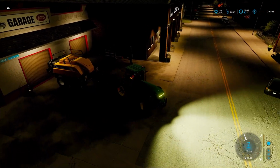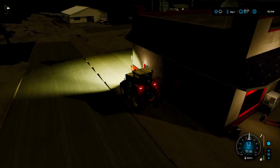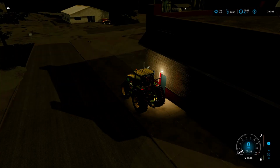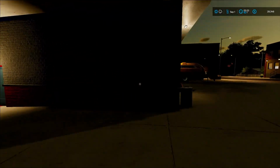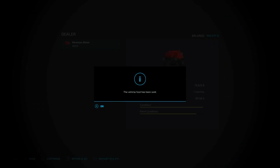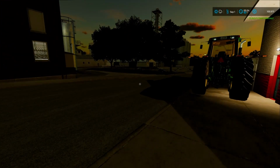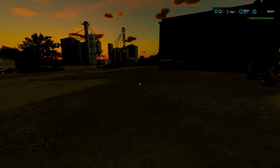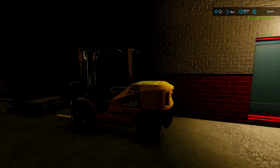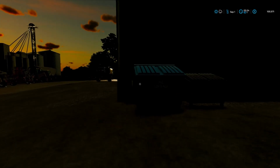There we go. If we just pull up here, there we go. And then I'm not going to repair or repaint. They're willing to give me 72 grand for that, so we'll sell that. And then that's my compensation, if you will. And what they've provided me with, oh, I purchased a Komatsu forklift for the store. That was during setup, it wasn't extra, which is why the money hadn't changed.